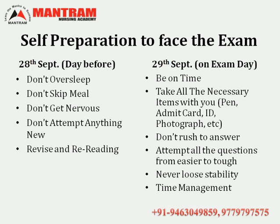Don't oversleep. Everyone should be concerned about sleep, so that we never sit on our textbooks later than 10 o'clock. We should sleep at 10 p.m. and we have to wake up around 4 to 4:30 on the day before the exam.